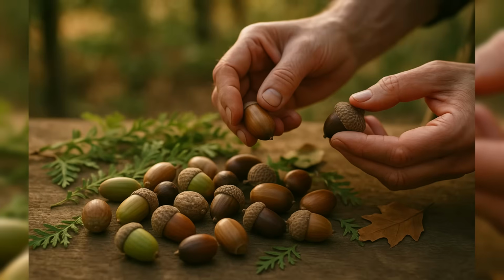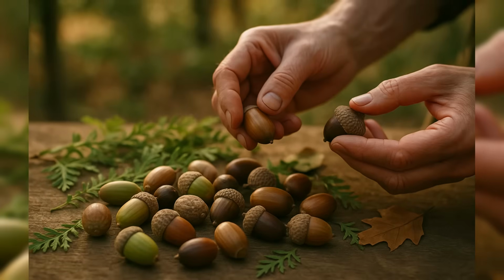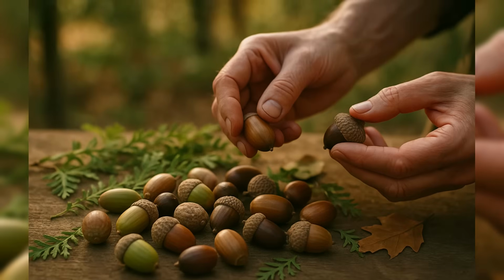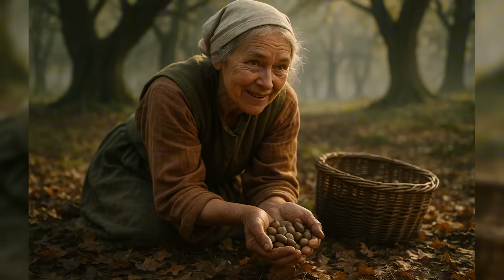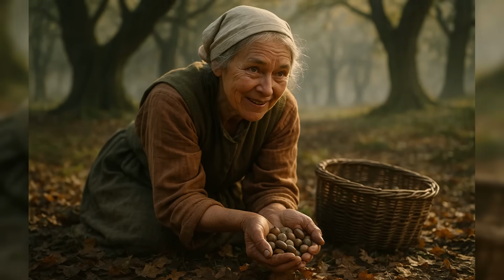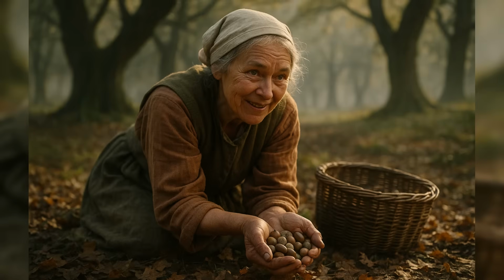Different oak varieties produced acorns with different flavors and tannin levels, and experienced foragers learned to identify the best varieties. The timing of acorn gathering was crucial. Too early and the nuts weren't mature. Too late and animals or other foragers had already claimed the best specimens.